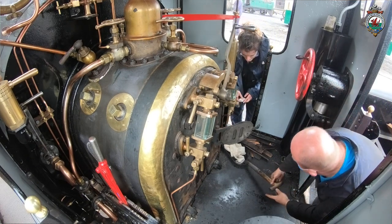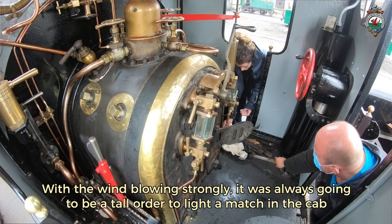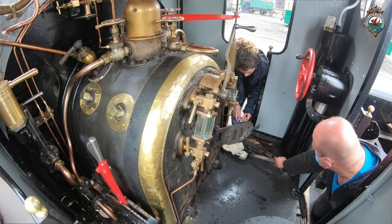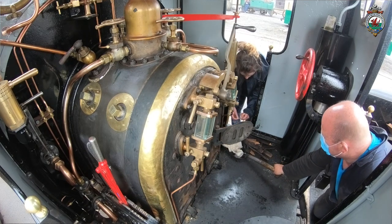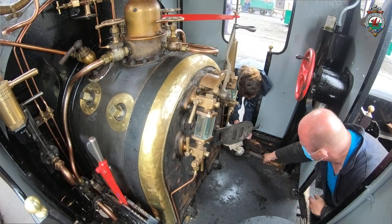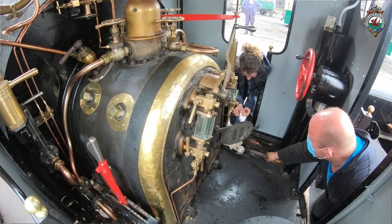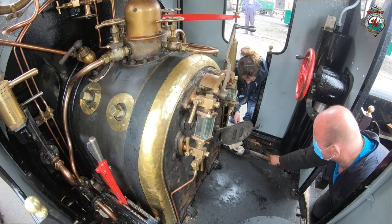You go for that again. Big windy day. What am I going for? See that edge there where it's a bit fluffy? No, let's try again. There we go. No fingers.